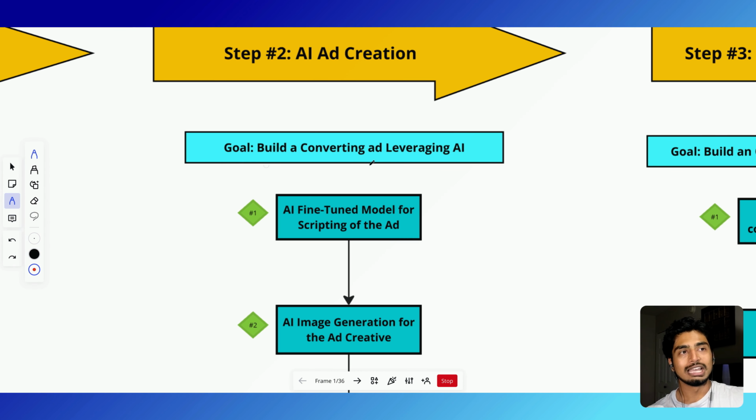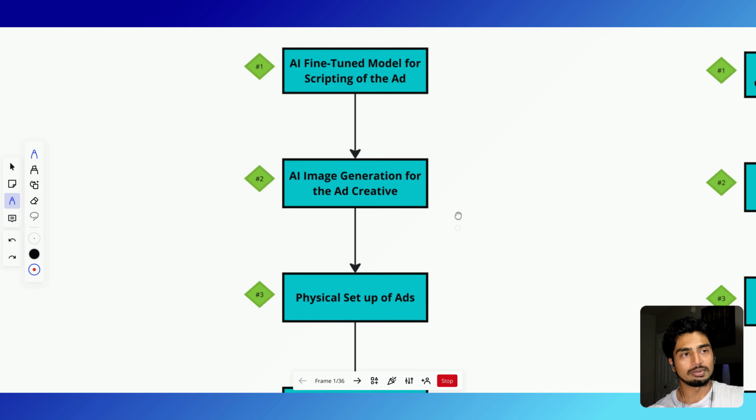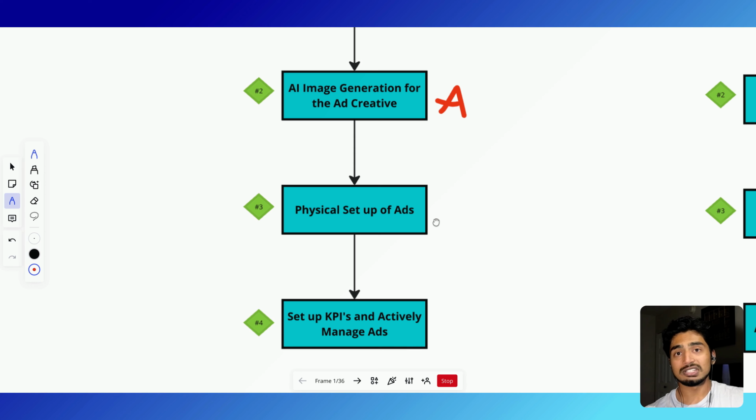So the goal here is to build a converting ad leveraging AI. So we'll be using AI for the ad creative and the ad scripting. So we're going to create a fine-tuned model for scripting the ad and AI image generation for the ad creative. So the AI components are right here and right here. Then we're going to physically go in and, done for you, set up the ads. This is part of the infrastructure.